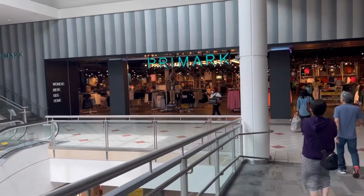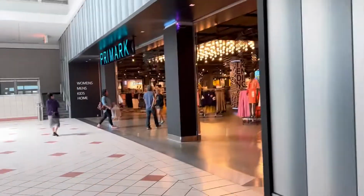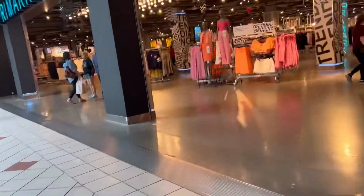Guys, welcome to the Primark here at the South Shore Plaza Mall. So they call it South Shore Plaza. Now, this used to be the upper floor of Sears. Sears condensed down. You guys saw my Sears video, but really quickly, I want to show you something. See this brick right here? This was Sears brick. They put their little part over. That's kind of cool. But yeah, let's go check out this Primark.